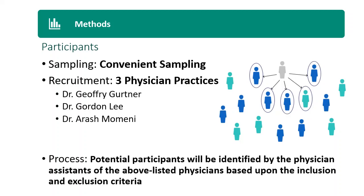The sampling of the current study will be of convenience from 3 physician practices. The process will be that potential participants will be identified by the physician's assistant or medical assistant of the above physician practices and will be based upon the inclusion and exclusion criteria previously specified.